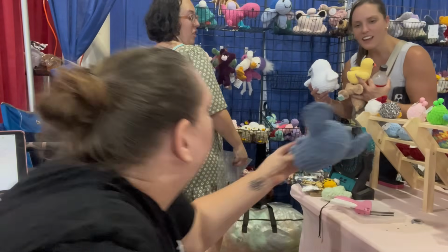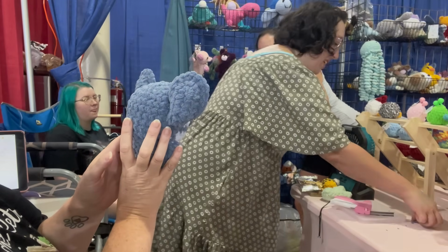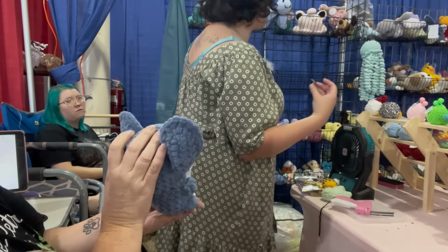It is done. Yeah. Is that the only one? And on $30. There's a lot of stitches actually, but I think that's the cheapest stitch there is.